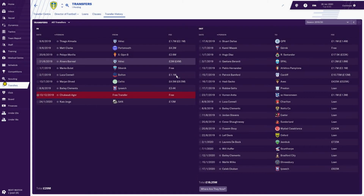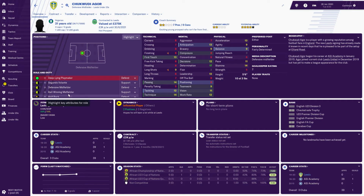Okay, so we're here on the transfer page. You can see there's one signing we made. He was actually a free agent, so we managed to find him. And if we look at his stats here, pretty good deep line playmaker. His marking's really poor for a deep line player. He does need to be improved in that regard, but he's got some pretty good technicals, some good mentals. Again, he's not amazing. His physicals are pretty poor, but this guy came in for free.